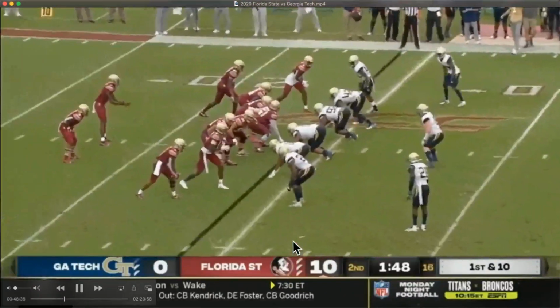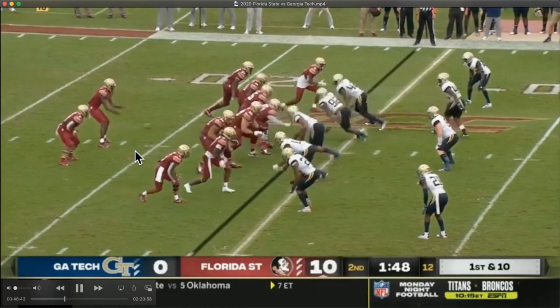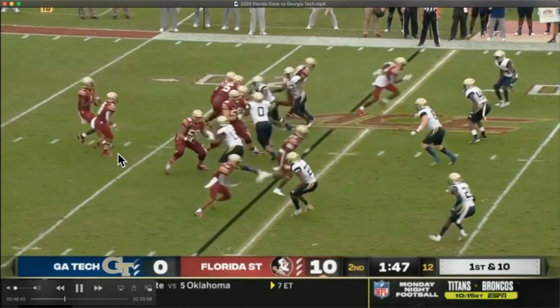So 2-minute drill here, end of the half. Don't want to really put him in too much danger. So if I'm the play caller, I'm thinking screen initially.